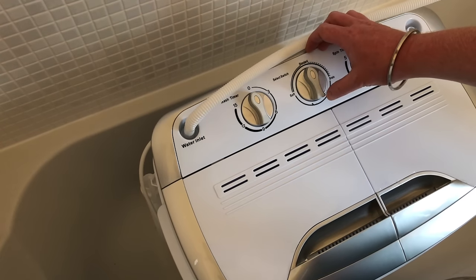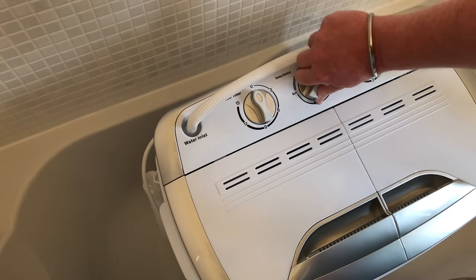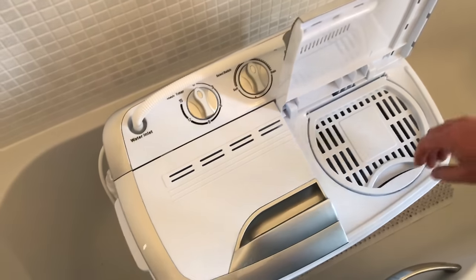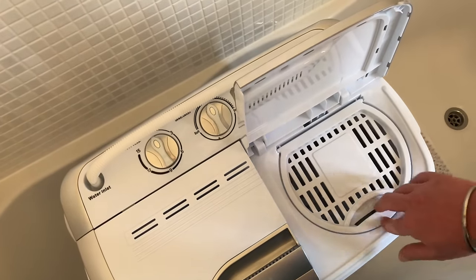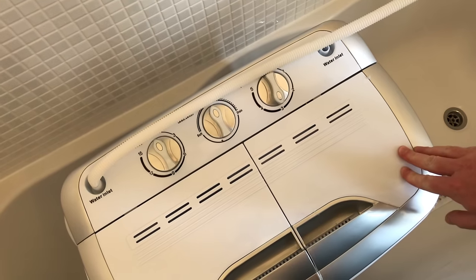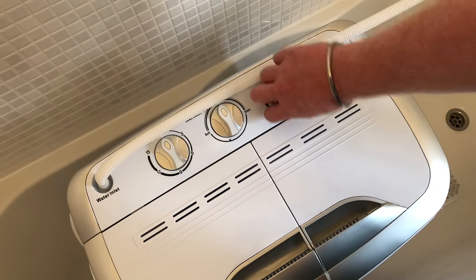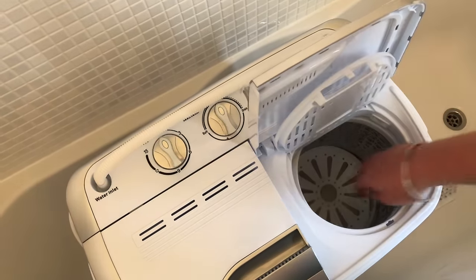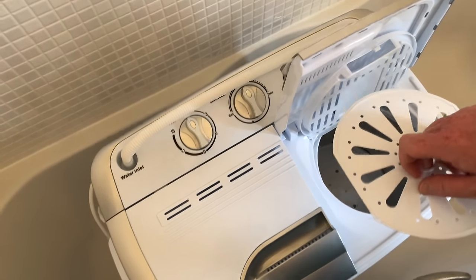Here we have the switch select for soft, standard, and then that is drain. And then on this side we have the spinner there. If I close that and turn it on, very quiet on spin, I have to say. And then there's a brake that stops it. And this is the mat to go on top of it.